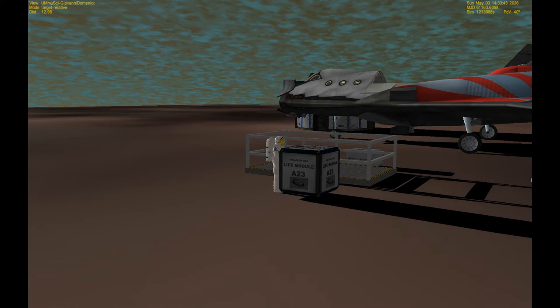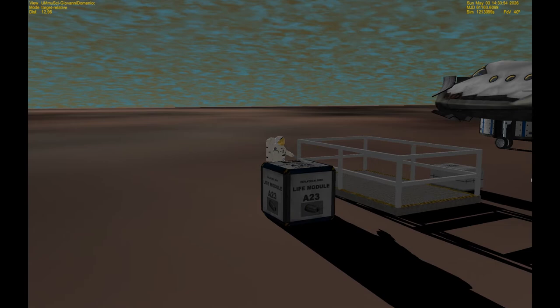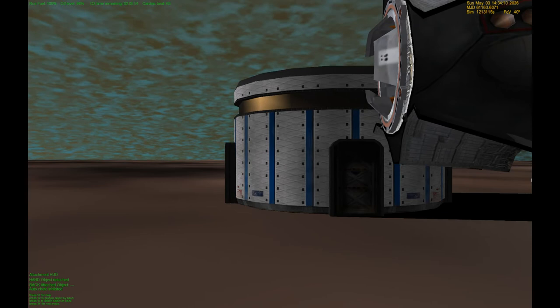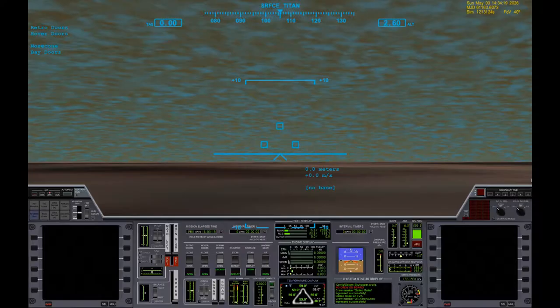All right, and now I will get into the ship. And I'm going to end up saying "I" 4 times. Who is this? Cassini. Too far from airlock. Okay, Cassini's on board. That means we have 2 people aboard.